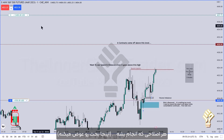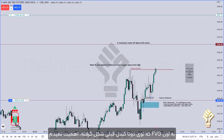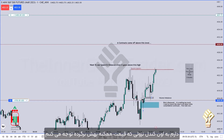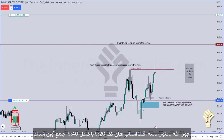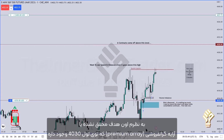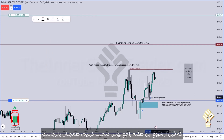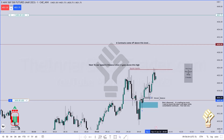Any retracements here going lower, I'm not looking at the fair value gap that you might be seeing 2 candles back to the left. I'm looking at the down close candle, keep going back to the left a little bit further where it traded into the volume imbalance. I'm looking at that down close candle where it might want to come back down into that and accumulate more long positions. Because remember, the stops have already been cleared at 920, slow at 940. So I'm trusting the idea that that unrealized objective or premium array at 40.30, which we talked about before the market opened and started trading this week, is still a viable target.